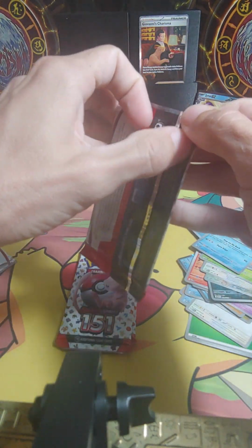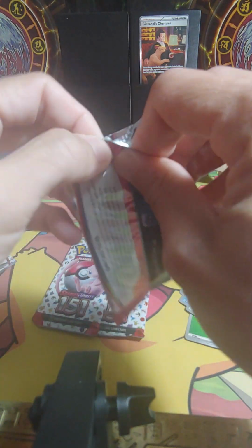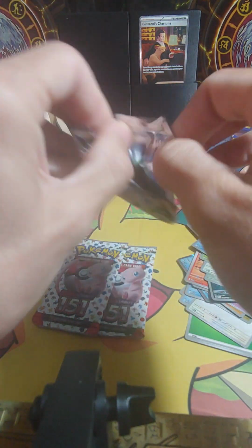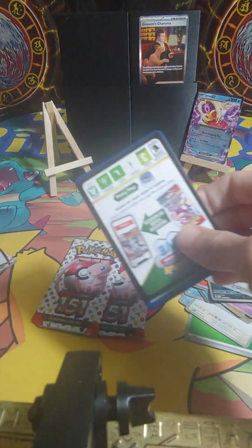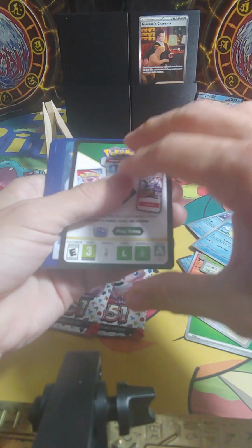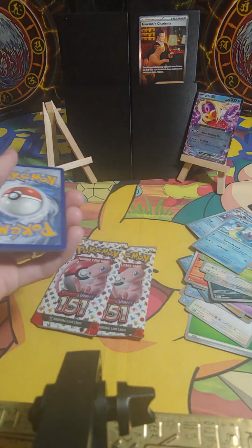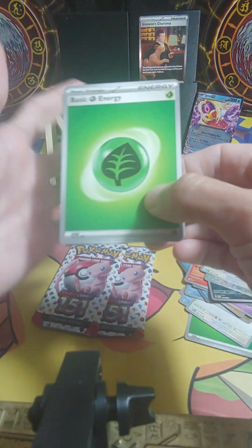Alright. We have got 1, 2, 3 more packs, guys. Can we pull a second SIR? Can we pull one of the top three? That would be amazing. Even the Ivysaur or the War Turtle, Charmeleon, I would not turn those down by any means. If we happen to pull one of those, that would be awesome as well.